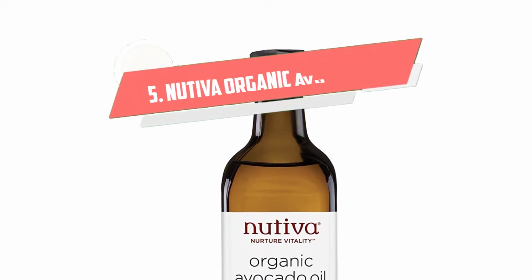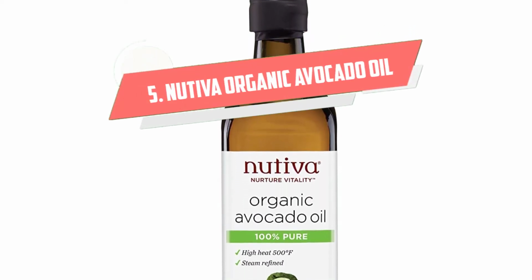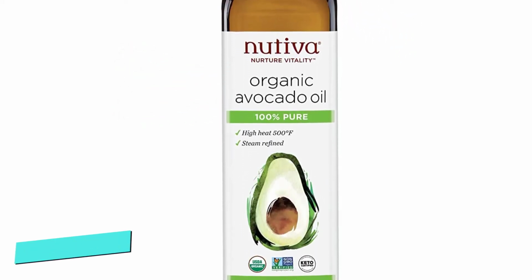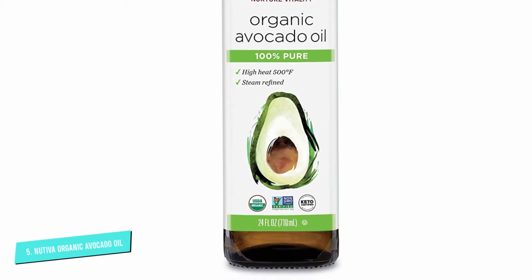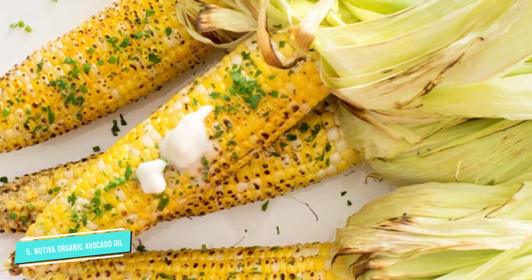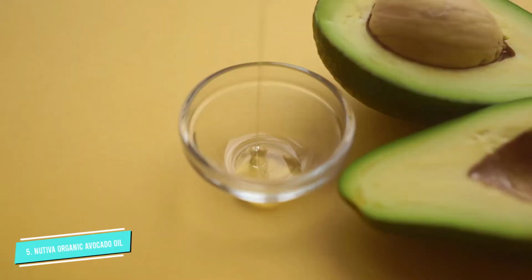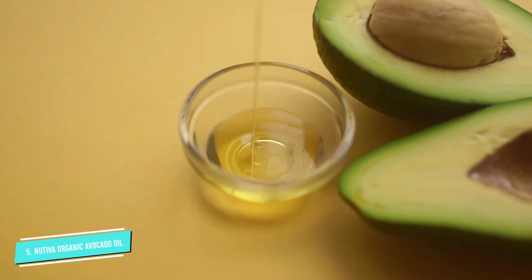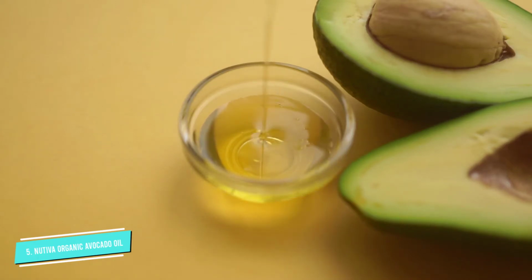Number 5. Nutiva Organic Avocado Oil. Like other brands, Nutiva is committed to making high-quality avocado oil without any pesticides or glyphosate. But because of Nutiva's stringent guidelines and partnership with organic avocado farmers, it's also earned a USDA organic seal that can give you peace of mind that the avocado oil you're using is the cleanest and purest.